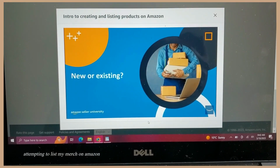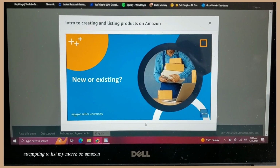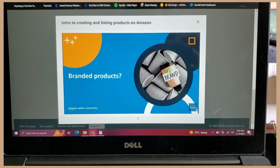It's on store. If it is, you won't be creating a new listing. Instead, you'll be matching your offer to an existing listing. If your product isn't already listed, you'll create a new listing for your product, which will create a new product detail page. Once you know whether you're adding or matching, you'll also want to determine if your product is brand new.